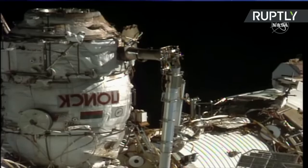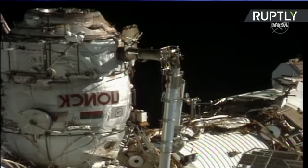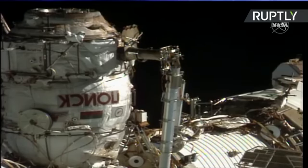And flight controllers in Moscow are now confirming the official start time for today's spacewalk, 9:12 a.m. Central Time, 10:12 a.m. Eastern Time, with the opening of the hatch to the Poisk module. Again, today's official start time for the spacewalk by Ryzhikov and Kud-Sverchkov, 9:12 a.m. Central, 10:12 a.m. Eastern Time.